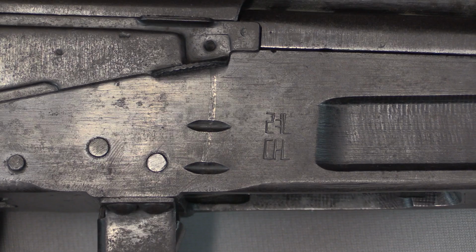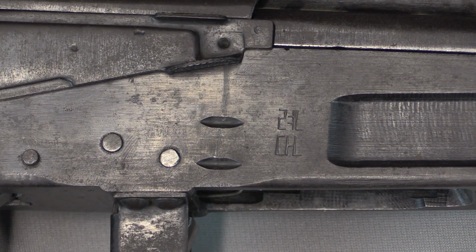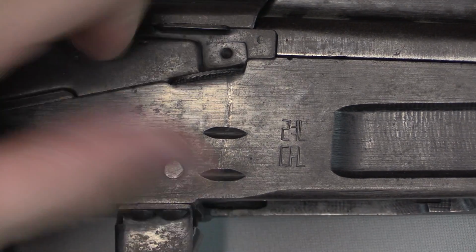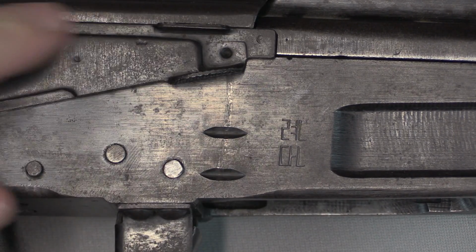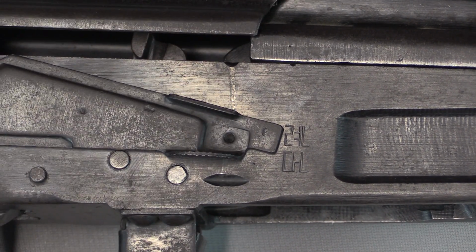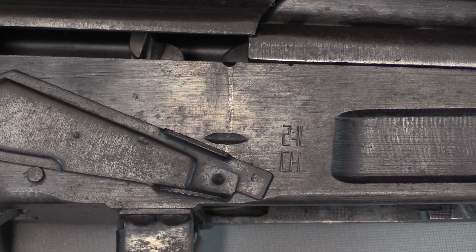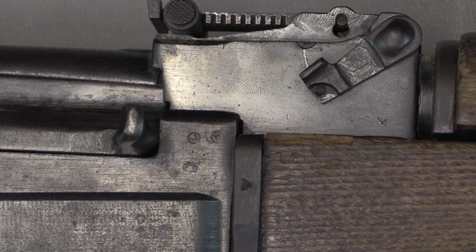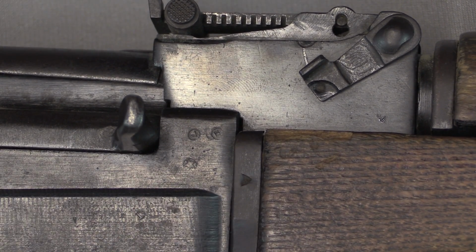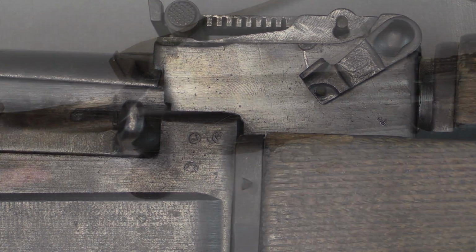Then, of course, the other typical markings that you'll get on AKs are the selector markings, which are all going to be a little bit different with different countries. Here, of course, we have Korean language markings. This is in the safe position where it blocks access to the receiver. When we flip it down to the middle position, that is fully automatic. And in the bottom position is semi-automatic. We have a few little inspection stamps there, including another 5-pointed star in a circle on the right side. And that's pretty much it for markings on the gun, other than a few serial numbers that we'll see inside.